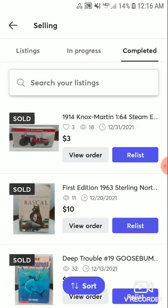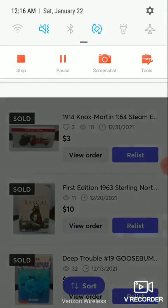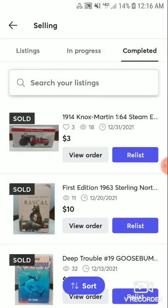So listen, I'm gonna share with you some sales I got on Mercari and eBay from all of December and up till now, January 21st. And then I'm gonna share with you my eBay sales for the last few days from the 16th onward.